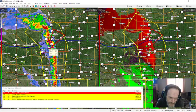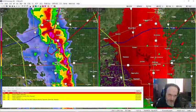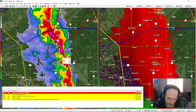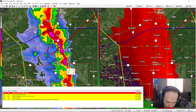What size hail's this got? 1.25 inch hail. So it's got a pretty good updraft. As a rule, guys, the bigger the hail, the bigger the updraft, the bigger the tornado is going to be. 1.25 inches, 1.5 inches.